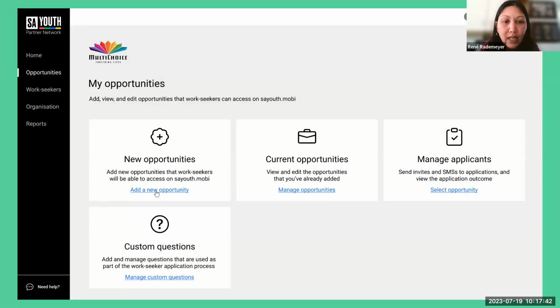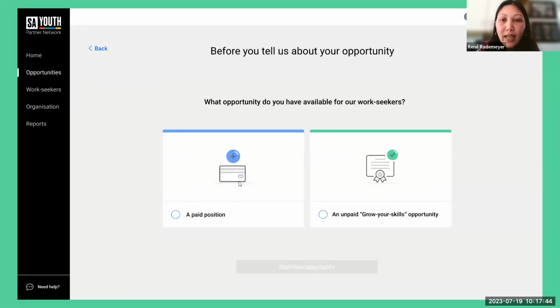So essentially, you'll click add a new opportunity, and you can indicate if it's a paid position, and this obviously means that a young person will receive a salary for work done, or an unpaid grow your skills opportunity, which is essentially a learning opportunity. So if you have a training program where the young person will not be getting a salary, but perhaps a certificate at the end of a particular skilling or training program, you're absolutely able to do that.